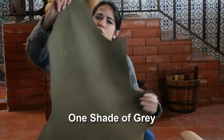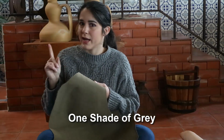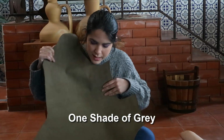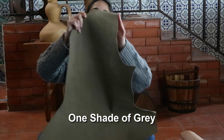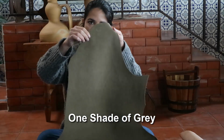Very, very soft, very smooth texture. Kind of like in my last showcase, the pink leather. Still has a lot of natural markings here. I see a lot of fat veins, a lot of scars. It doesn't scratch easily. As I'm scratching over here, it doesn't show anything.